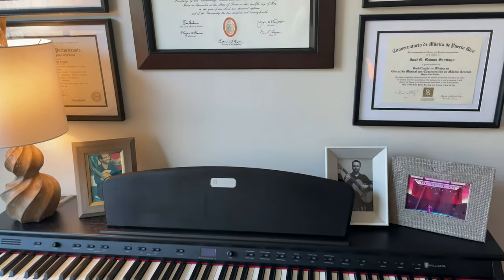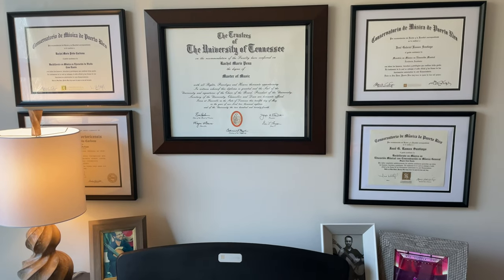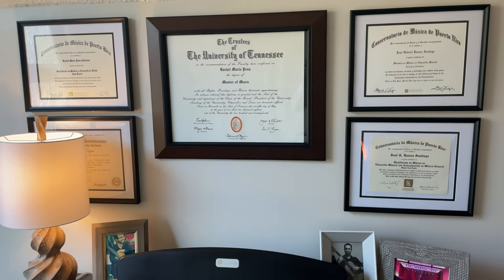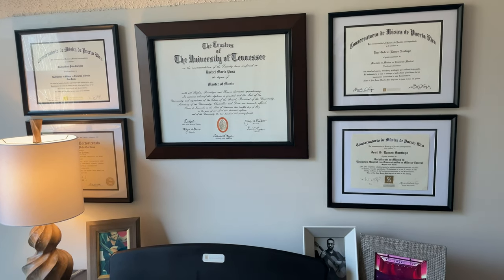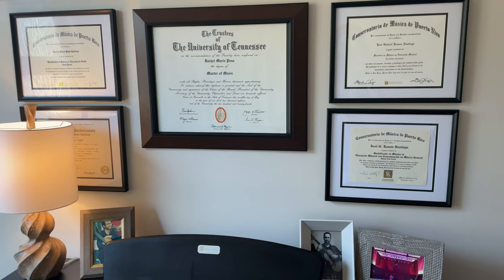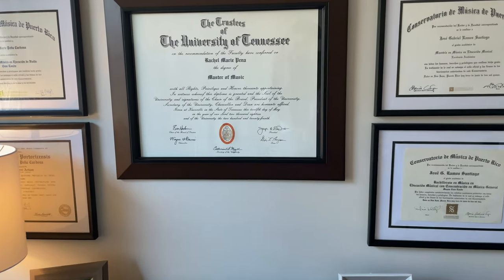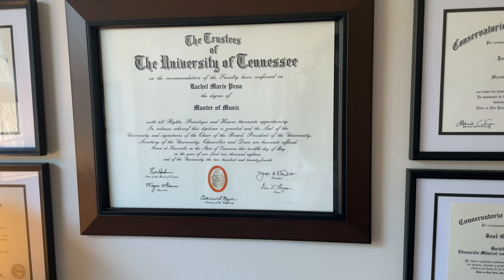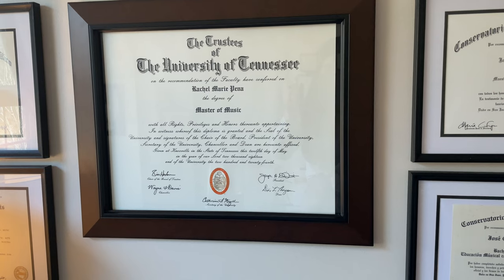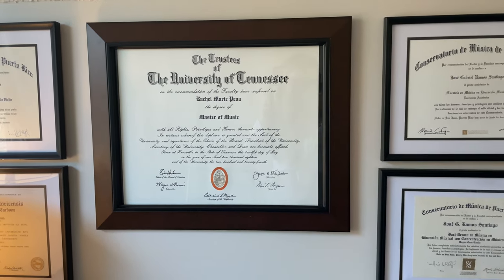So here we have our diplomas, which, you know, provide a lot of inspiration. Jose and I have worked really hard. I was in college since I was 16 years old. Jose also has been in college for most of his life. And together we have 5 degrees. So here's my diploma for my master's degree, Masters of Music, violin performance. And I received a scholarship. I won a scholarship to come here and do a master's degree.